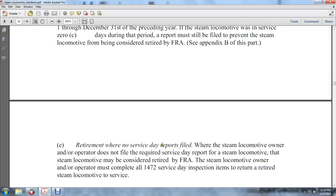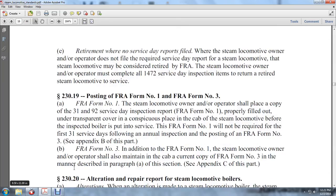Retirement: where no service days are reported, the steam locomotive owner or operator who does not file the service day report will have the steam locomotive considered retired. For the FRA, the steam locomotive owner and operator must complete the 1,472 service day inspection. Items to be retired and items to be returned to the steam locomotive service, 230.19, posting FRA form number 1 and FRA form number 3.